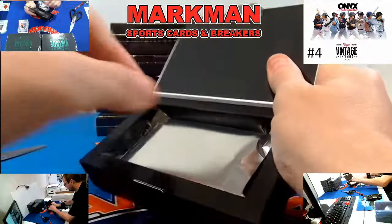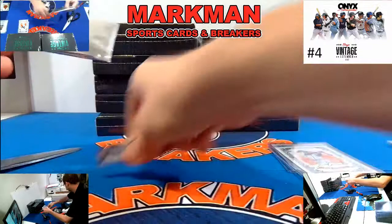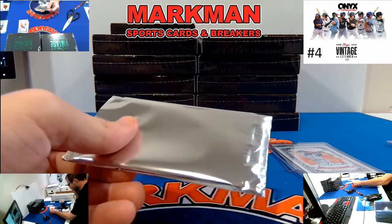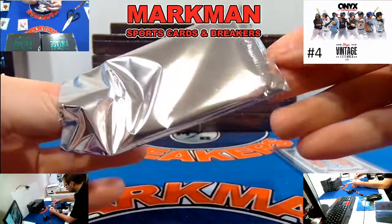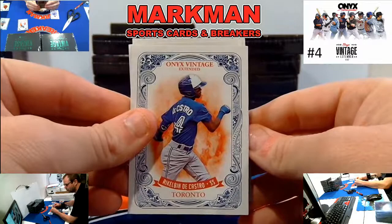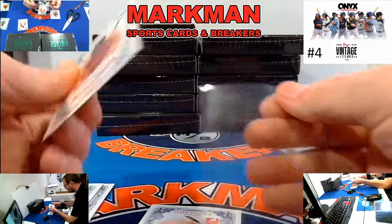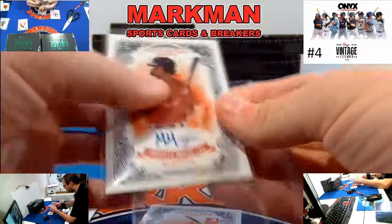Pack three. All right, here we go. Carson Williams, Tampa Bay. DeCastro, Toronto, another green ink. Jacob Gonzalez, prospect. Oh, and nice, Marcelo Mayer. That is a blue ink. One of the top picks in the 2021 draft, Boston Red Sox. Very nice. We're starting this case out pretty good.